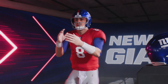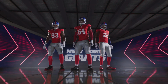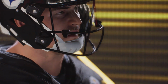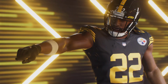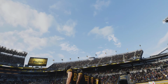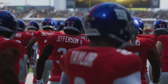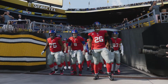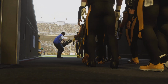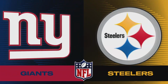It's the National Football League on EA Sports, and today's clash of conferences is just moments away. It's the New York Giants and the Pittsburgh Steelers, and it comes your way next. Now the temperatures are cooling off, but the sun is still shining, and that makes for perfect football weather in the city of Pittsburgh at Acrisure Stadium. Straight ahead, we've got a good one on tap here between the New York Giants and the Pittsburgh Steelers.